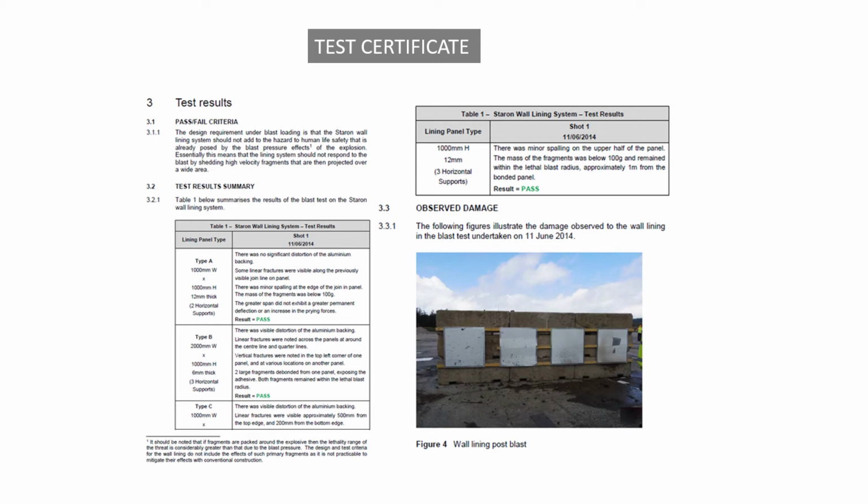Here's the test certificate and the results. So as you can see, both 12mm and 6mm passed. The two 6mm panels are the ones that have deformed slightly, which is no surprise. The 12mm panel without a batten behind it in the middle hasn't deformed, and that was the one that was nearest to the point of detonation. So Staron has outperformed every other product on the ASIAD test.